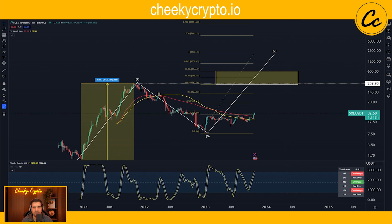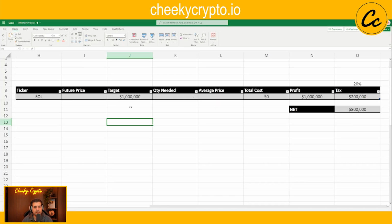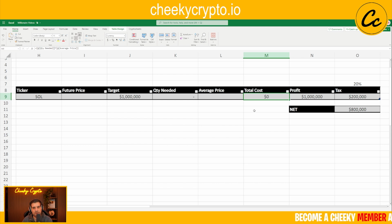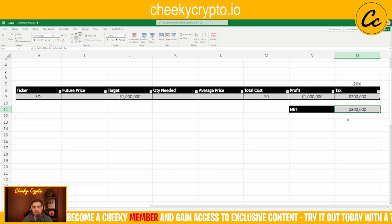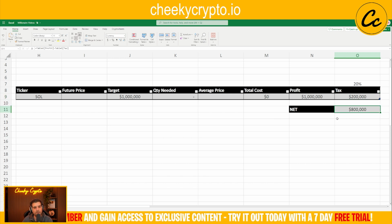Well, for that we have an Excel spreadsheet. On the spreadsheet, we've got Solana as the ticker here. We've got the future price that we think it's going to go to, then the target, which is $1 million. That's going to tell us how many tokens we're going to need. We have the average purchase price, which is then going to drive out how much we need to invest, and then of course we're going to have the profit. We're going to apply 20% tax to that, and then we're going to have net profit after tax.